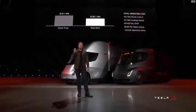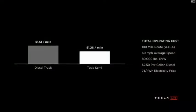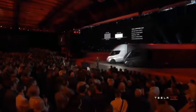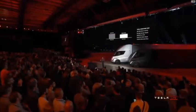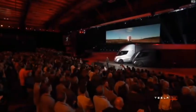This is taking max vehicle gross. It's going at 60 miles an hour, and it's assuming $2.50 gasoline price. We're guaranteeing a 7-cent kilowatt-hour wholesale price. I want to be clear about that. These are real numbers, and it only gets better than this. This is a worst case scenario.